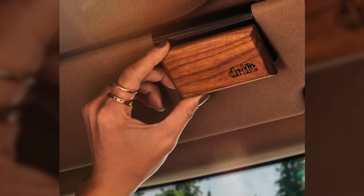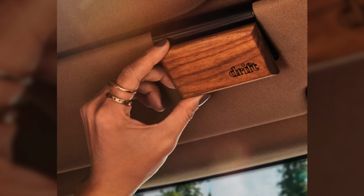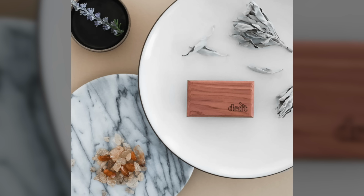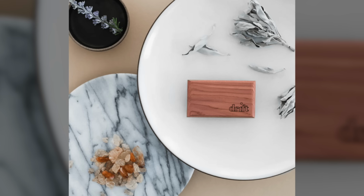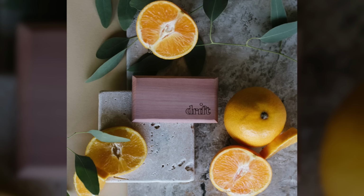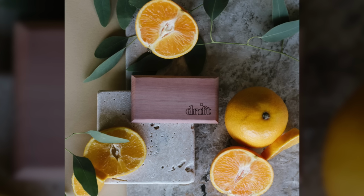So Drift creates air products for your car, for your home. I personally use it in the car. I'll take it into the office. I'll have it sitting next to my computer while I'm editing. It's very easy to carry around, and the scent is amazing no matter what fragrance you go with. The scents are made with natural, essential, and fragrance oils, and their car products only range from like $9 to $15. They're totally affordable.